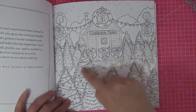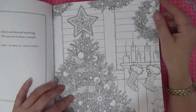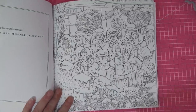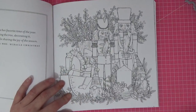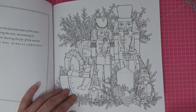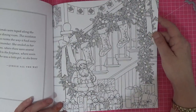Christmas trees for sale. They've all been decorated, those ones. Another one, isn't that lovely? I love it, I just love it. It's a beautiful, beautiful book. I think this was £10, this book. Oh, Nutcracker scene. Let me have a look at my orders. That's gorgeous, isn't it? Of course I wouldn't be able to find it, would I? No, because it's got all the pre-orders and rubbish like that on there. No, I think it was £10. Isn't that pretty?